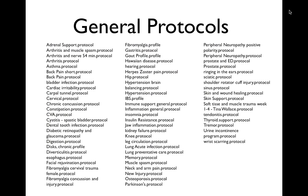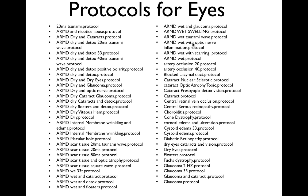And this is open both for patients, practitioners, and doctors who want to learn more about the microcurrent machine and programs. And these are a list of protocols for the eye. And this is just a general list because in each protocol, we can change some of the other parameters. Like, for example, we have a protocol for macular degeneration, dry, and detox. We can change the polarity, we can change the current, we can change the waveform.